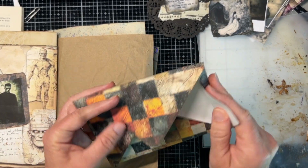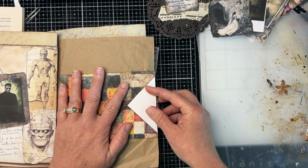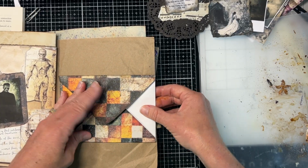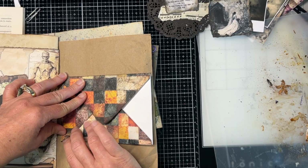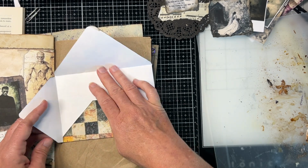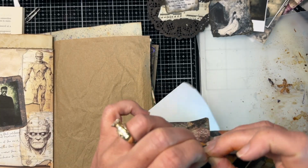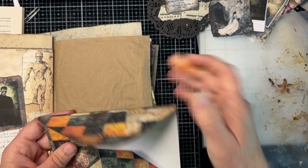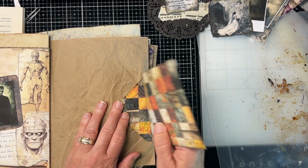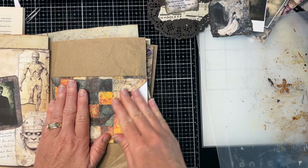You guys, I seriously thought I had this all figured out before I started filming. Like, sorry. Okay, if I go like this, it actually could act as a belly band. It still has the envelope effect to it. Why is this folding weird? Feels weird. My corner is not very nice. Two-ish. Whatever. Okay. And we'll put that there. This can act as a flip out. Yeah, I think so.